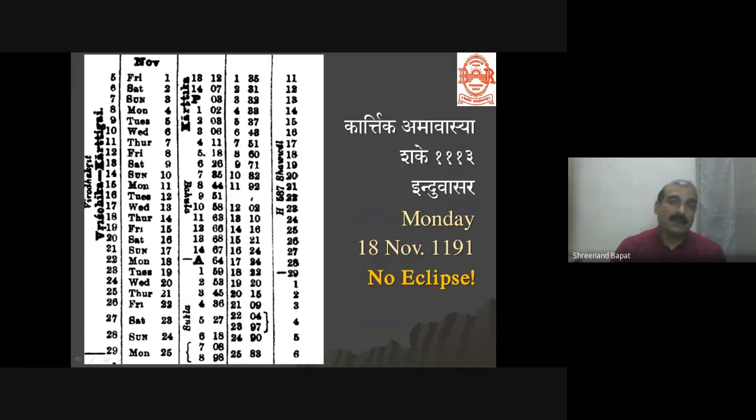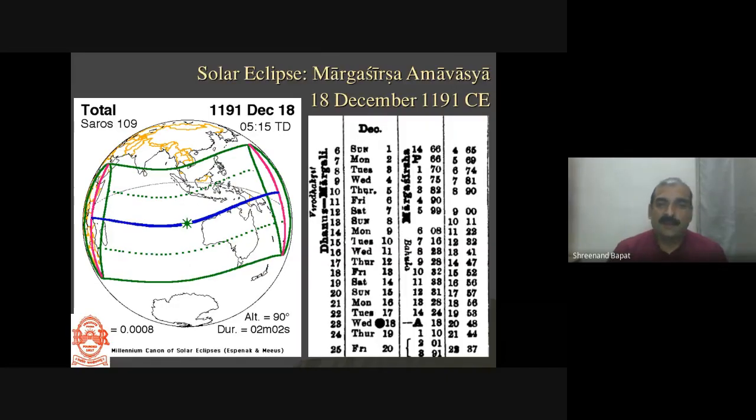Now, you see, on the other hand, the solar eclipse occurs on December 18th, which is a Wednesday, and it is Margashirsha Amavasya. So not Kartika Amavasya, the next Amavasya. Margashirsha Amavasya, and there is a solar eclipse here. Okay. So on Kartika Amavasya, there is no eclipse, and on Margashirsha Amavasya, there is eclipse.